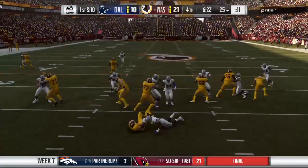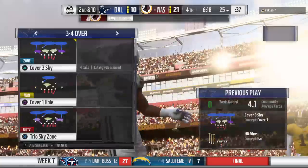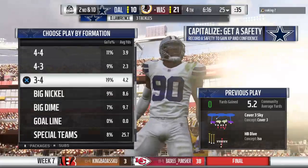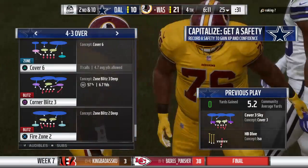They'll run with Thompson. And he stopped immediately there. Call it no gain on the play, and it'll be 2nd down. Sometime in this 4th quarter, someone on defense is going to have to step up and force a turnover.